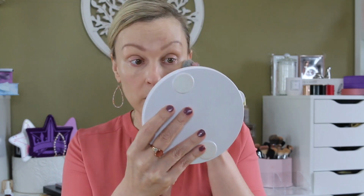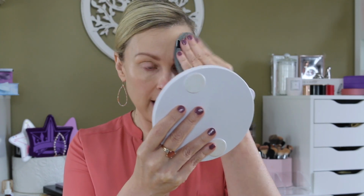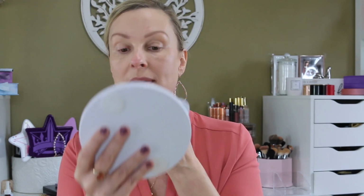With my Blendiful, just right here, I'm really loving patting out my makeup and just helping it really sink in. So I don't apply my makeup with this, but I stamp my makeup with this. This is my LaMer side. This is the Pacifica side. What do you think?